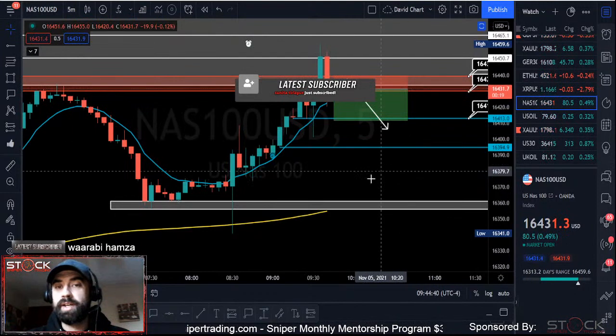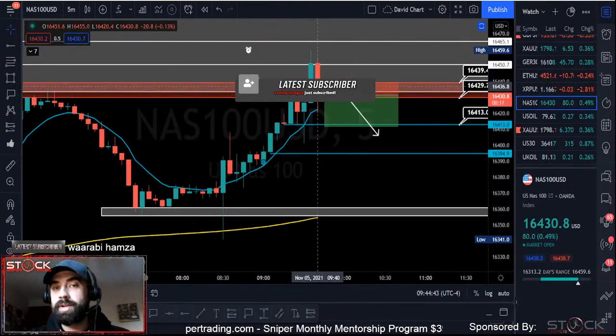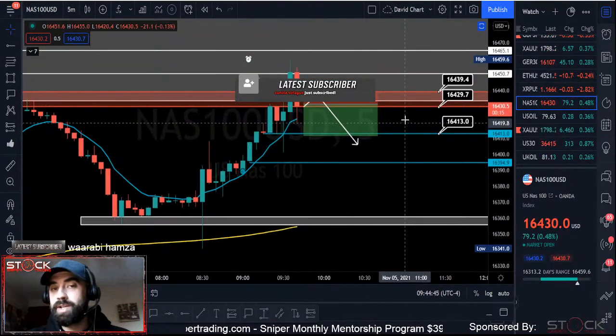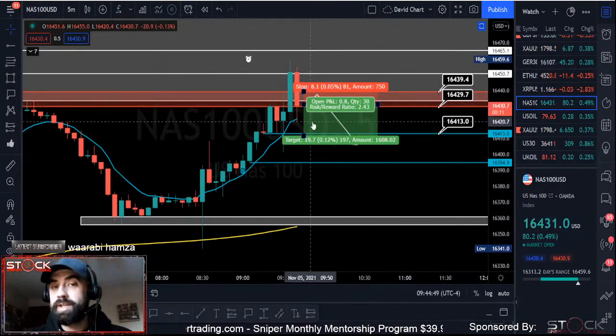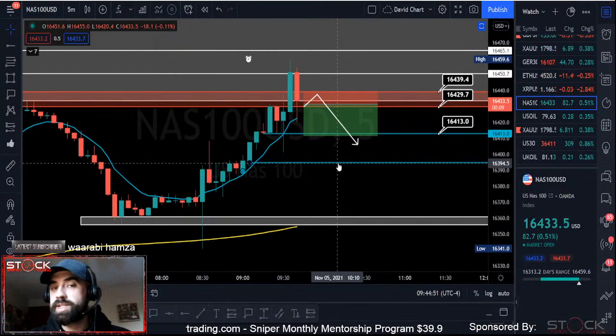Look at Nasdaq. Okay, and we talked about the pump. Now we're starting to sell. Look for it to continue. Let's hope 16,430, right in this area right here. Okay, we have an alarm set to see if this can actually go down.